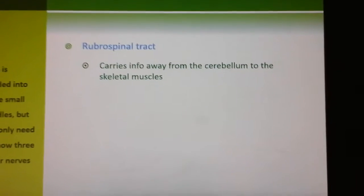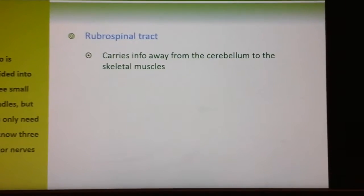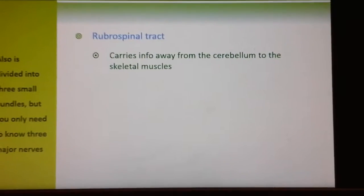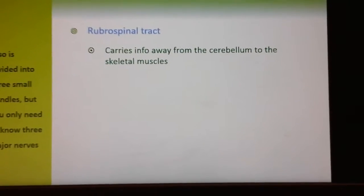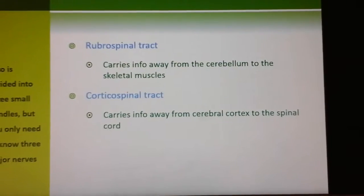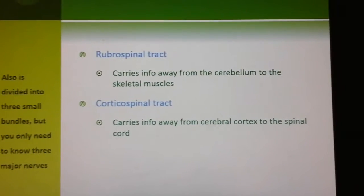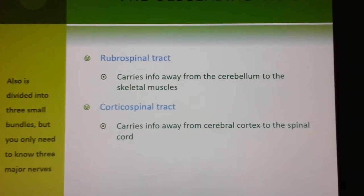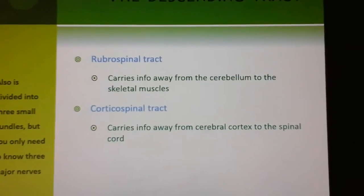So this is how your cerebellum talks to your skeletal muscles. It's eventually going to leave, this nerve is going to leave your brain, going to go down your spinal cord. It's going to branch along the way. But your rubrospinal tract carries information away from the cerebellum to the different skeletal muscles. You have hundreds of nerves within this bundle. You also have the corticospinal. Okay? So cortical referring to the cerebral cortex, you know, your different lobes, the frontal lobe, the occipital lobe, things like that. So this is going to carry information from the cerebral cortex to the spinal cord. And then it'll branch off depending on where it needs to go.